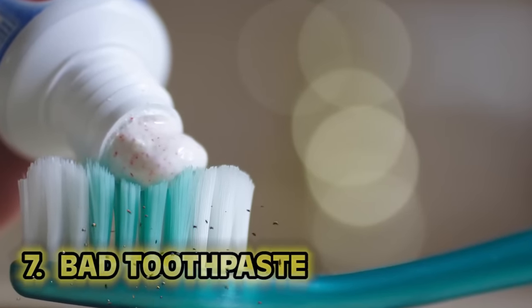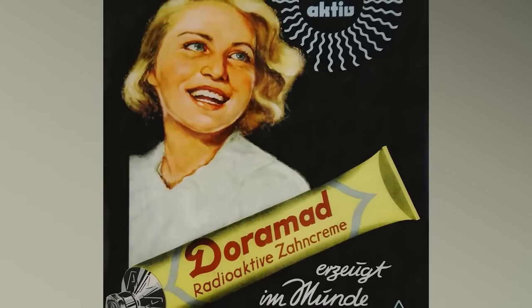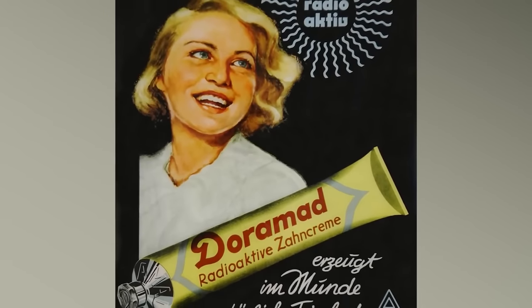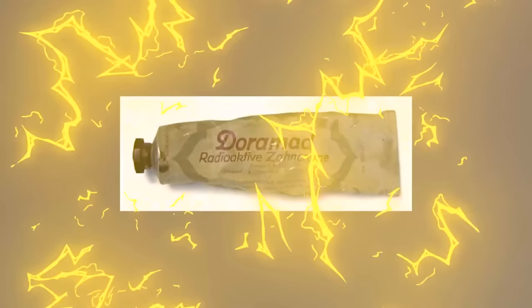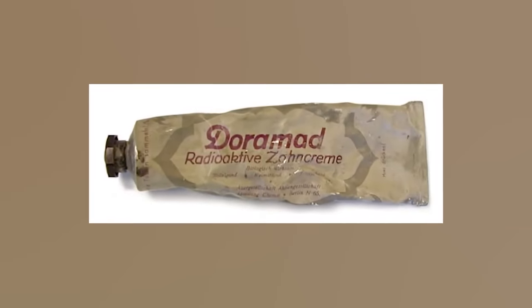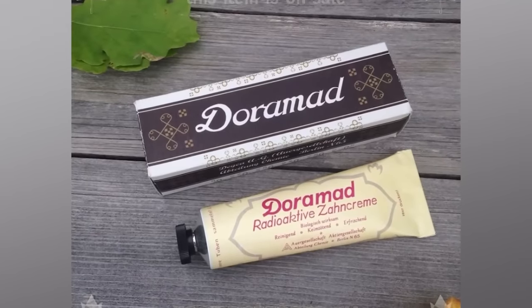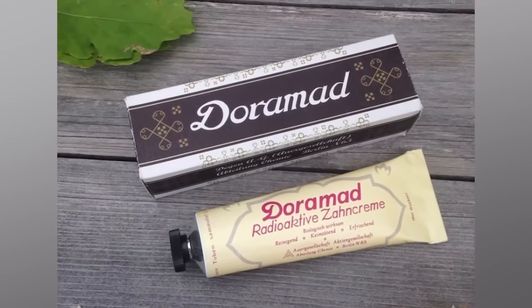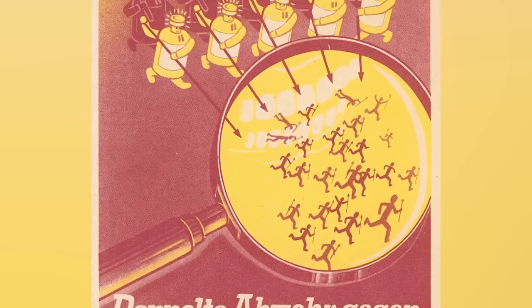Number 7, bad toothpaste. Duramad toothpaste was advertised in the 1920s. The ad shows a blonde lady with a lovely smile. Some would even say glowing. Right below reads Duramad radioactive toothpaste. Radioactive toothpaste. That sounds bad. I've played enough Fallout to know that radioactive toothpaste probably isn't a great product, especially to put in and around your mouth. It even loudly advertises its radioactive ingredients. Can you imagine this? Increase the defense of teeth and gums. The cells are loaded with new life energy.